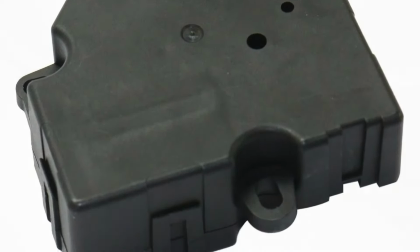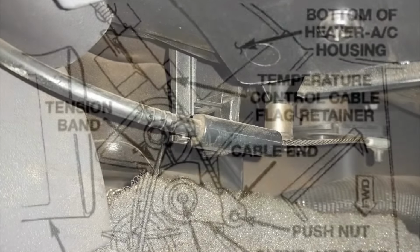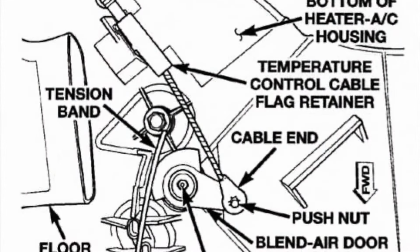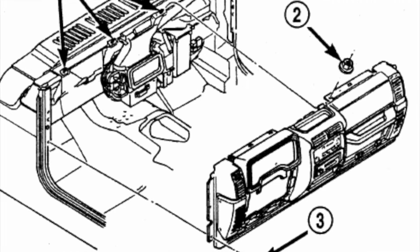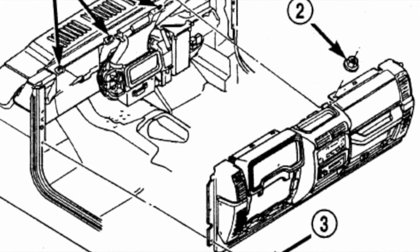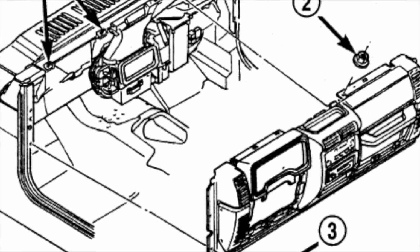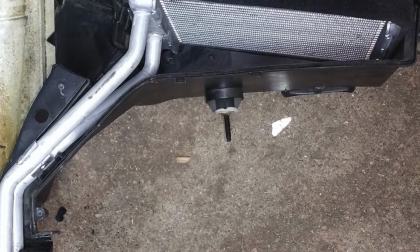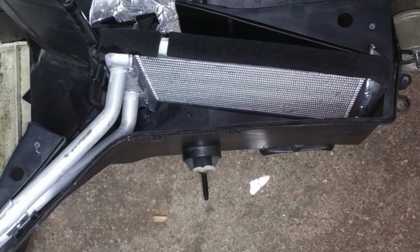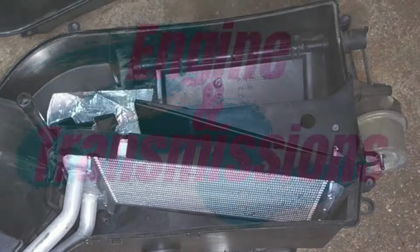The blend door actuator can fail to work properly, only outputting hot or cold air through the vents. This can be due to a faulty blend door or a loose cable that adjusts the settings for the door. You can tighten the cable or secure it to ensure that the door works properly, only if the cable is loose. The heater core can leak or stop working properly. This will require a full removal of the dashboard to access and to replace the faulty core. Note that this can be a pretty expensive fix.